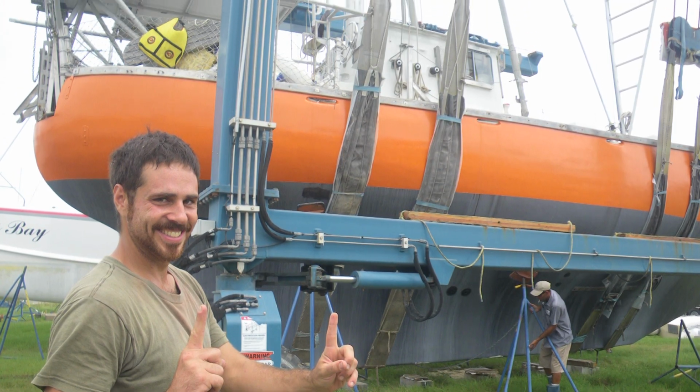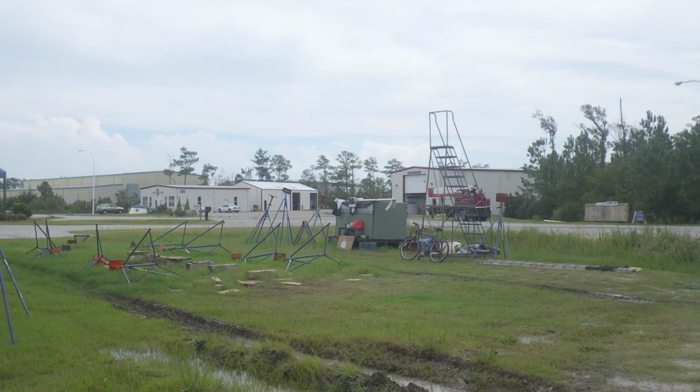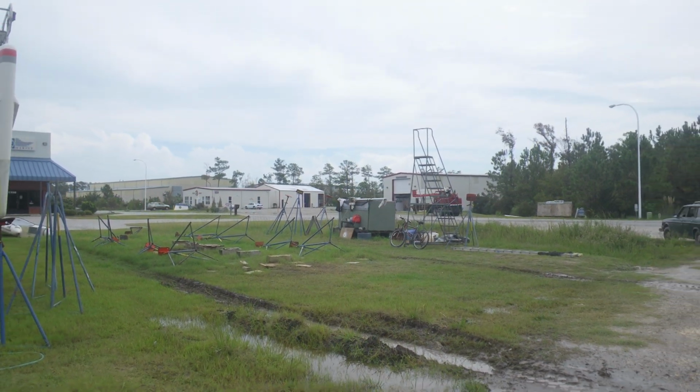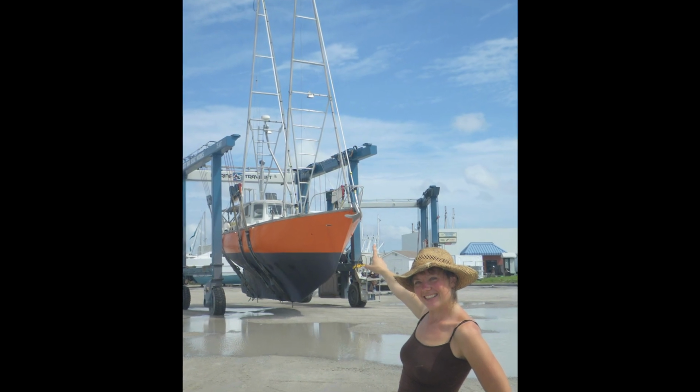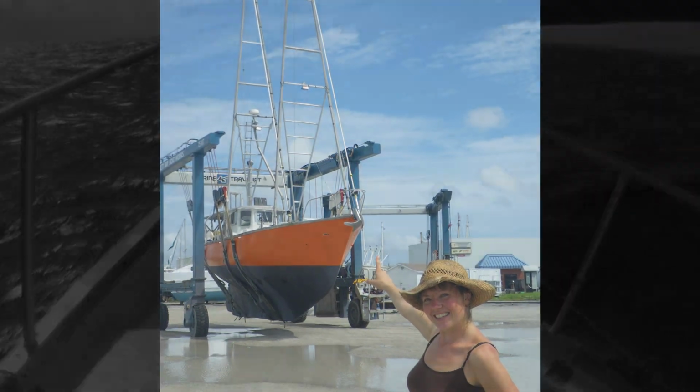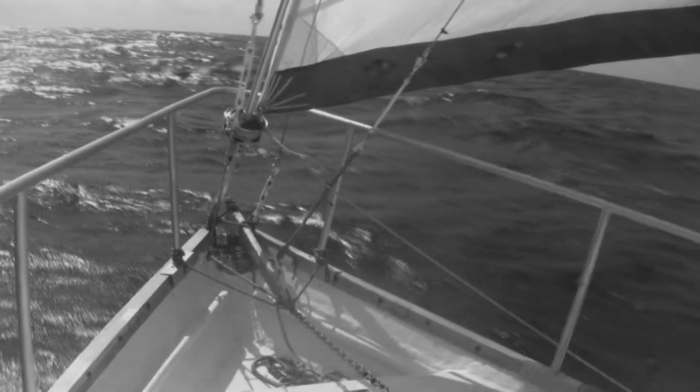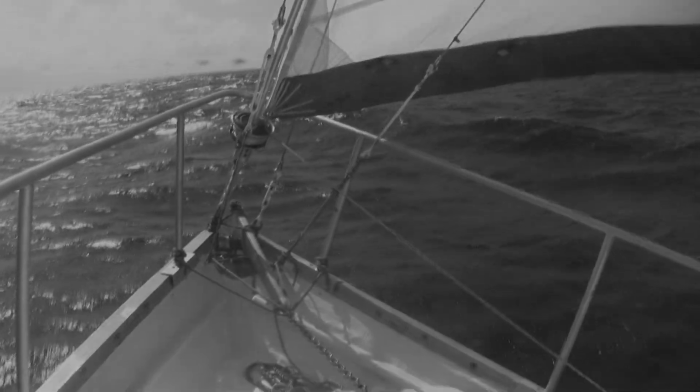Finally, in October, we splashed down, leaving a strange empty place where we had spent so many months. Although Samphire had made a great treehouse, she was now returning to her element. We were finally going to see what she could really do, and the saga of the boatyard was finally over, never, ever to be repeated again.